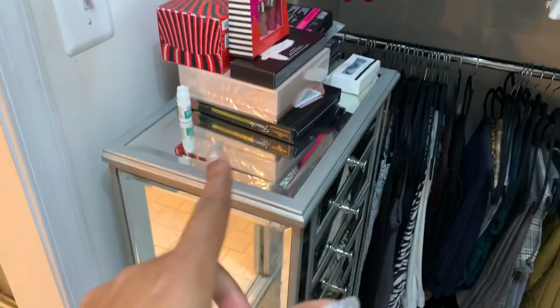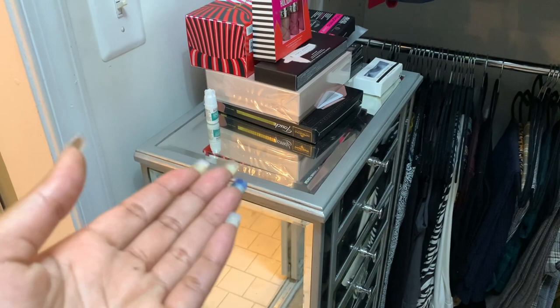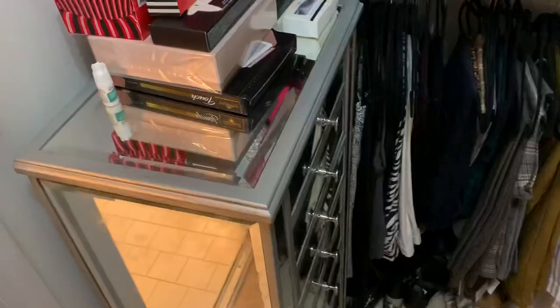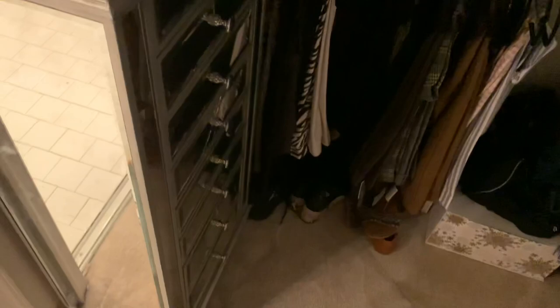I typically put my everyday makeup and perfumes and stuff on the top because it was in the bathroom right next to my vanity. But I am going to put those away just because it doesn't look neat. But I do use all this stuff. Some of the stuff I got for Christmas and my birthday. But yeah, I'm going to put this away. But I love having it in here so that I can close my closet door and she can't get to it. And that gives me more space in the bathroom as well.